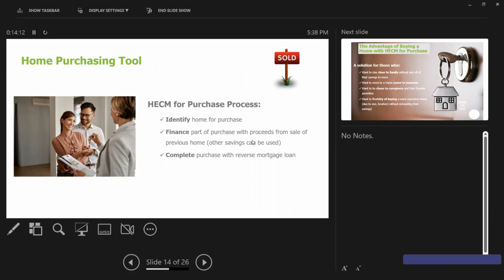Here's how you can use a reverse mortgage to purchase a home. How that would work is that you find a home you want to purchase. You finance part of that purchase with the proceeds from the sale of your existing home, and then you come in with a reverse mortgage loan to pay for another substantial piece. So basically, you're putting down one big down payment for the new home, and then you don't have a mortgage payment after that.